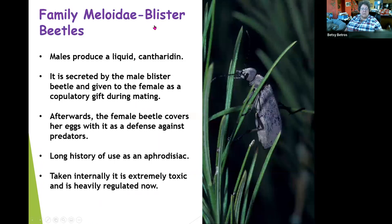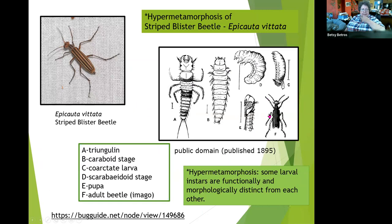Blister beetle is a fascinating story. They have multiple life stages. It's called hypermetamorphosis, that they change their appearance. They have the triangulin, which will latch on to a host, but they go through a caraboid stage, a coarctate stage, scarabaeiform stage, pupa, where they all look like different bugs.